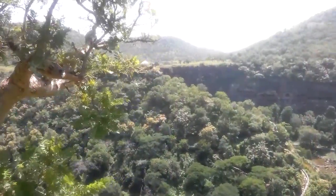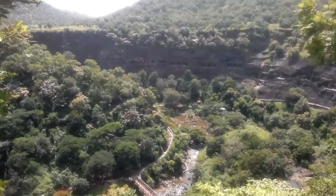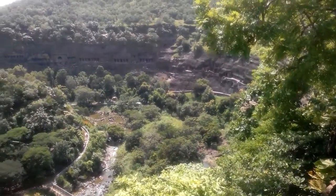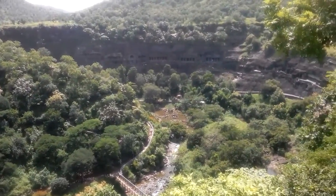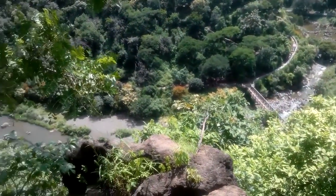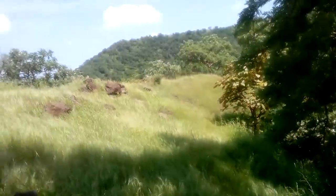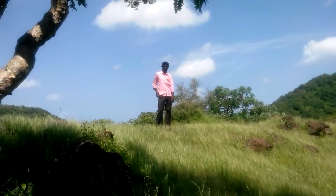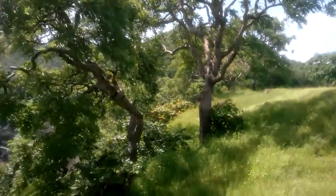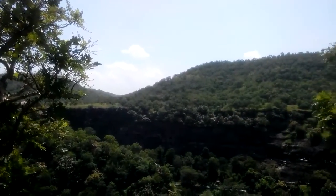Okay, I get one more shot at the caves. So those are the caves number 30 to 15. It looks like I'm standing right upon caves number 1 to 10 or so. So that's again a view of the river going past. That's my guide Shivaji, and that's the virgin forest right on top of the caves.